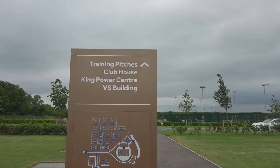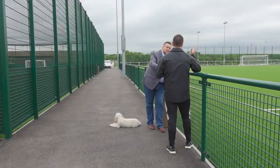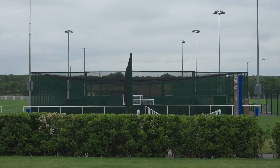John, we're standing by one of the several artificial surfaces you've got here. What's this one all about? So, as you can see behind us, we've got an artificial surface here. We've got one contained in the large dome behind, and also half a pitch worth of cage synthetics. Synthetics have their place with an operation of the size that we've got here. We need rotation, especially in the winter.